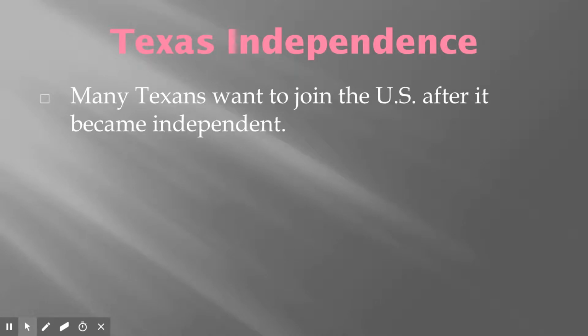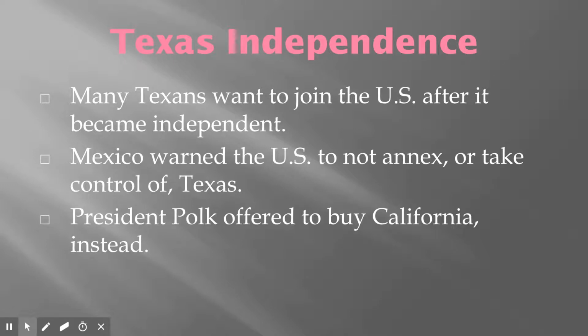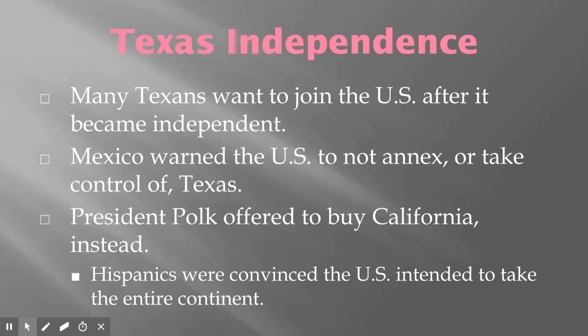Moving on to Texas. Texas is going to become independent after it removes itself from Mexico. So Mexico will warn the United States not to annex or take control of Texas. We offer to buy California from Mexico instead. And Hispanics are convinced at this point that the U.S. intended to take the entire continent. So we're not just looking at what is considered to be the United States. They assume we want all of Mexico and all of Canada.